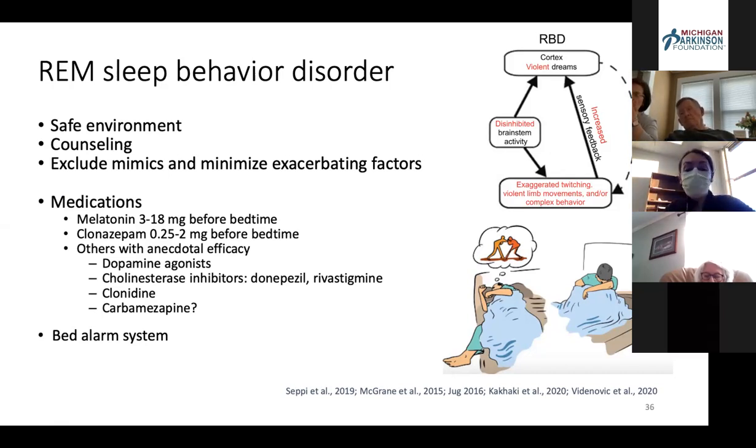But melatonin, for people where this is occurring pretty frequently, several times a week, and we're running into injuries or near injuries, or where there is a bed partner or someone sleeping in the same room whose sleep is disturbed. If someone has a bed partner, even if you personally aren't bothered by your punching, shouting, yelling, thrashing in bed, but your spouse is bothered, we will treat you with medication just to make sure that other person is not getting disturbed.